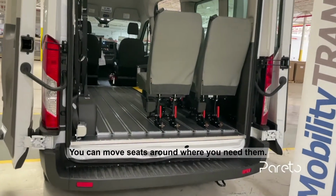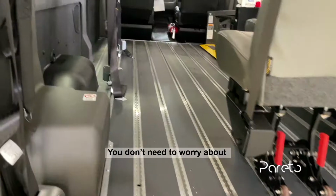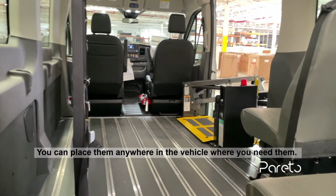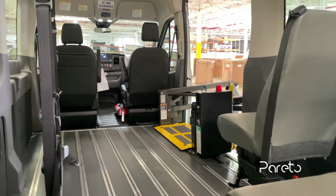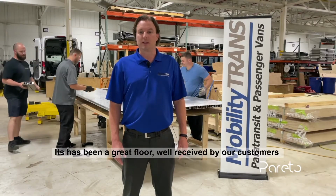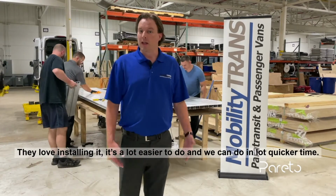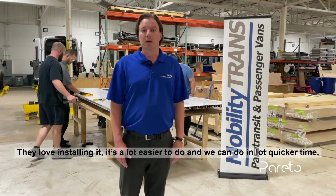You can move seats around where you need them. You don't need to worry about predetermined ADA locations for wheelchair tie-downs. You can place them anywhere in the vehicle that you need them. It's been a great floor, well received by our customers, and well received by our install techs too. They love installing it. It's a lot easier to do, and we can do it in a lot quicker time.